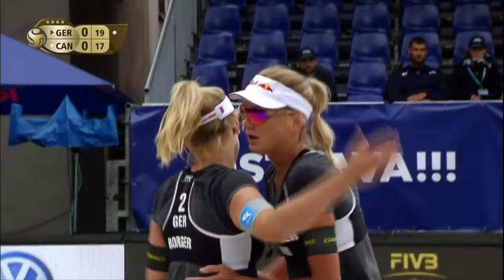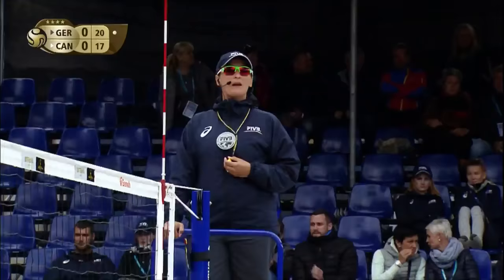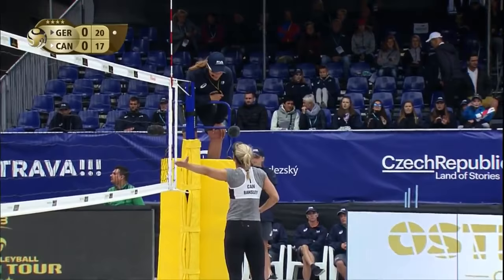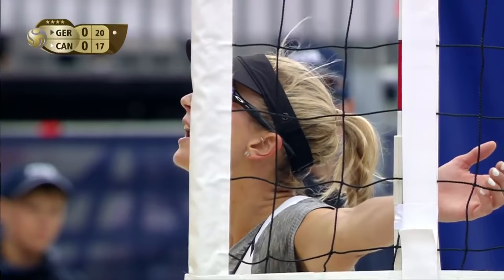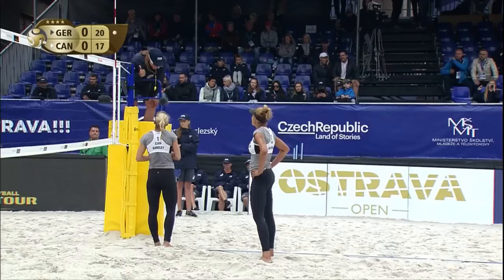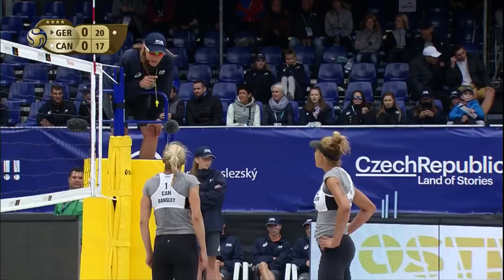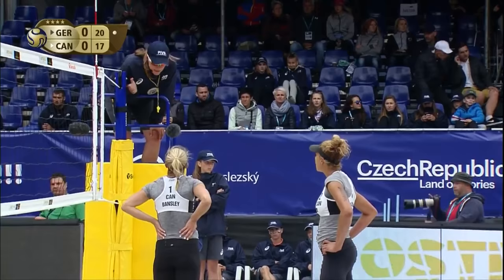The Germans want the point. They get the point. It's called out. Let's see from here. Just out. Good call by the referee. Was that based on the call of the judge or the appeal of the German player? An important call because currently it is set point to Germany. It's not going to be overruled.